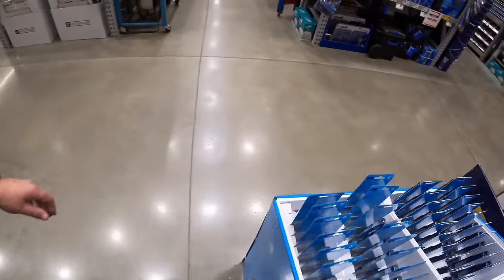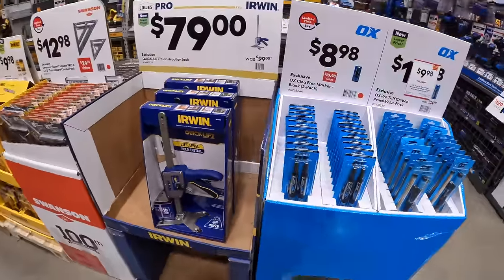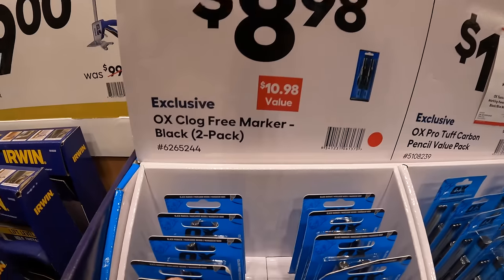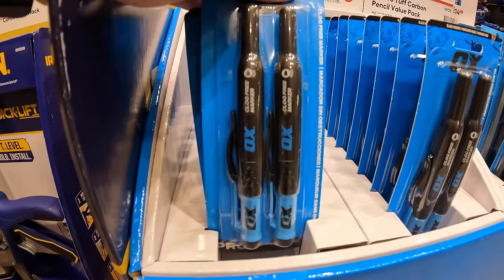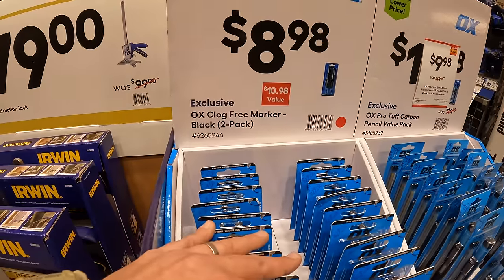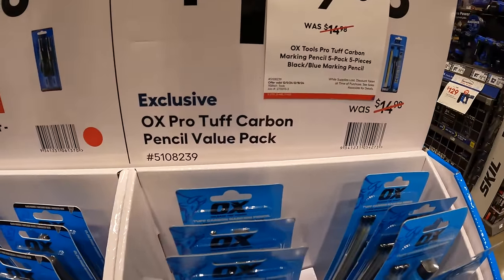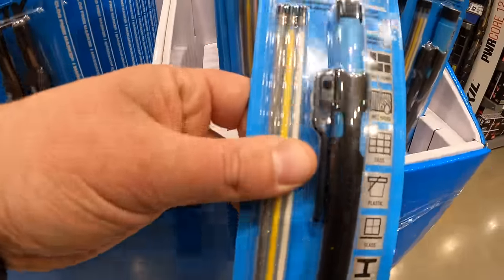Over here, we'll deal with this first. They do have, for $8.98, the Ox clog-free marker 2-pack, or $9.98, they have the Ox Pro Tough Carbon Pencil, multicolored.